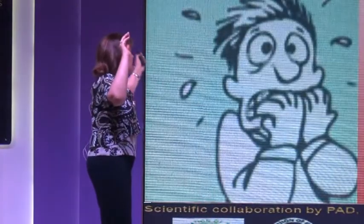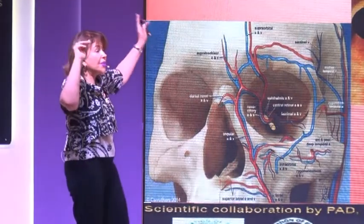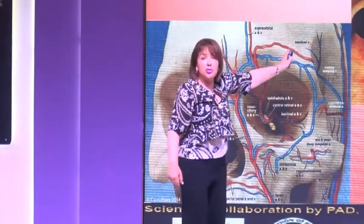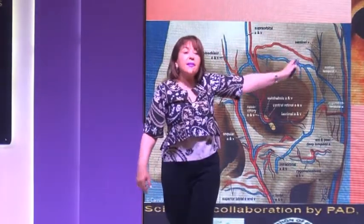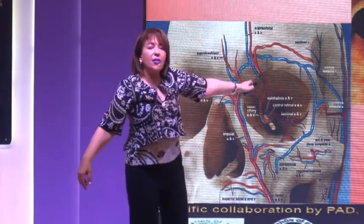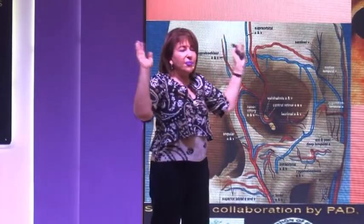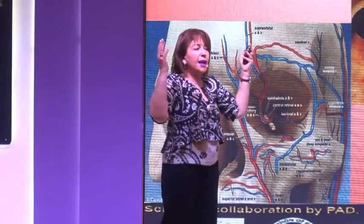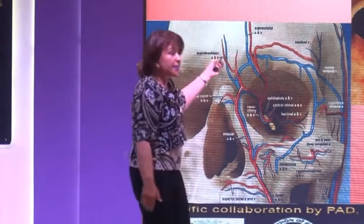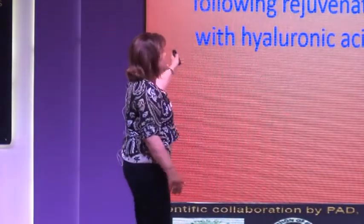And this is how it is. The retrobulbar injection was published in Dermatologic Surgery. Please read it. They injected in the supraorbital notch, and they say that they regained the vision. But if you see the commentary on this paper, it's hilarious. They turned the paper upside down and said that what was done was nonsense. But again, it's a way to help a patient if we need to.